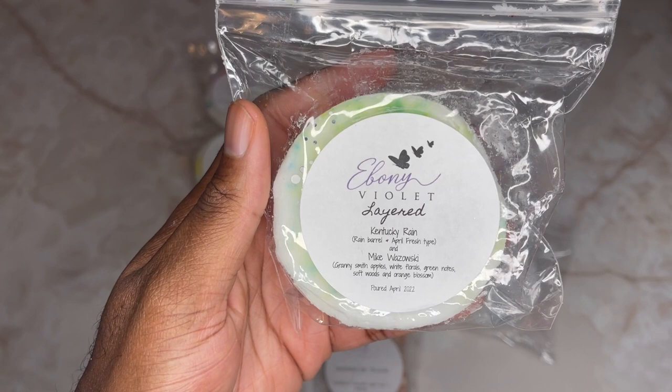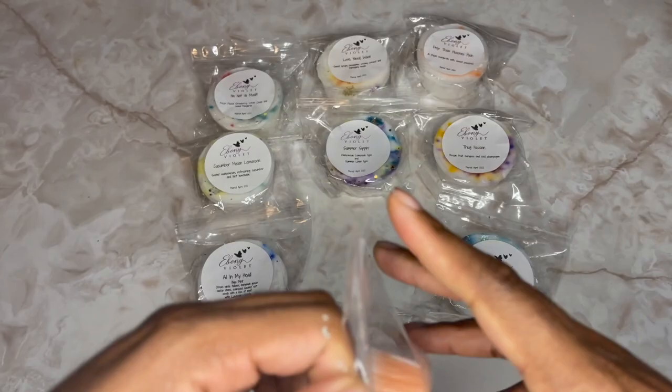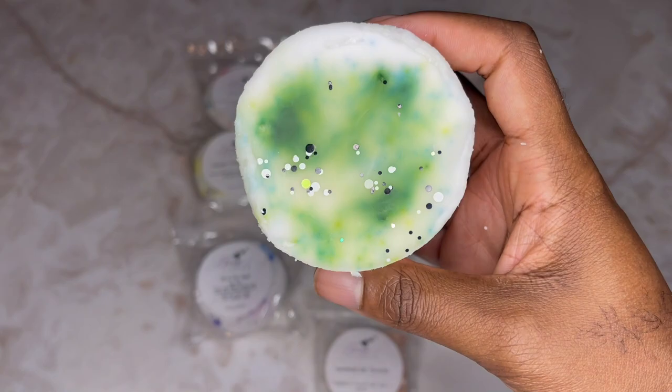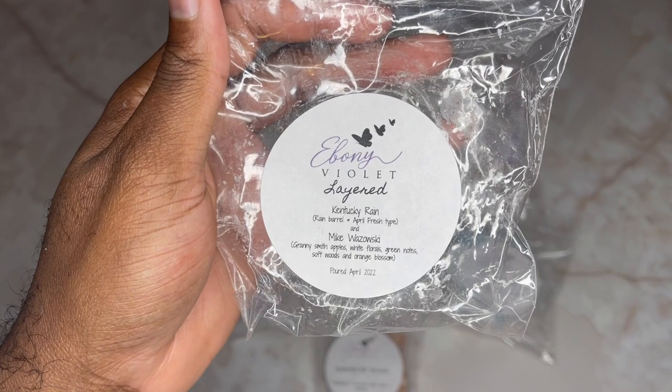April Fresh type, and Mike Wazowski, which is Granny Smith apples, white florals, green notes, soft woods, and orange blossom. So we have a layered souffle here. Delicious. Oh, this is amazing. Ooh. This is a beautiful fresh blend.